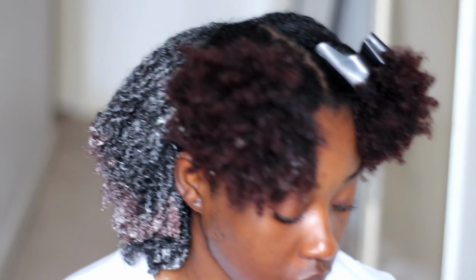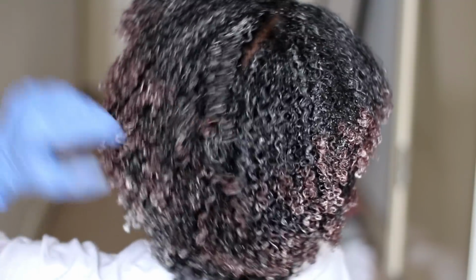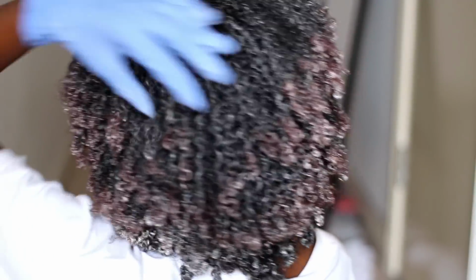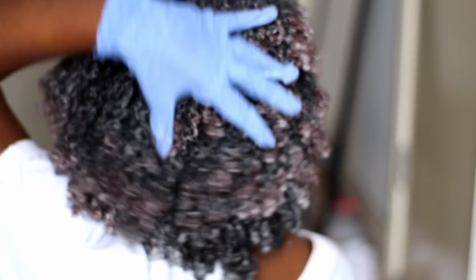This is how my hair is looking. It probably looks pretty good on camera, but I just didn't like the way it felt on my hair. So this is how my hair looked when I applied the conditioner to all of my hair. And again, my curls are fine, but I put that down to the fact that I've detangled it. It's very light once you've detangled.